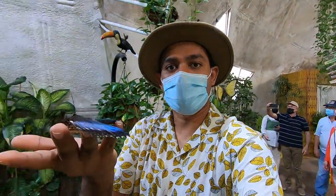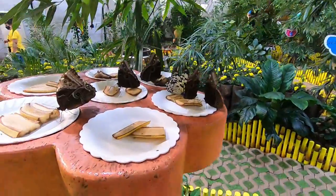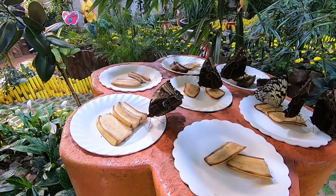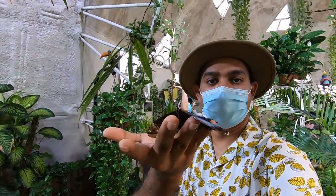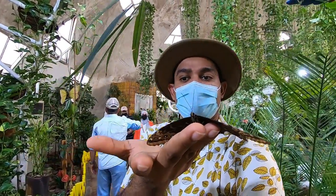Can I? Oh, there's so many butterflies. What are they eating? Ripe banana or something? No idea. But this blue butterfly doesn't want to leave me. It's still with me. Wow.